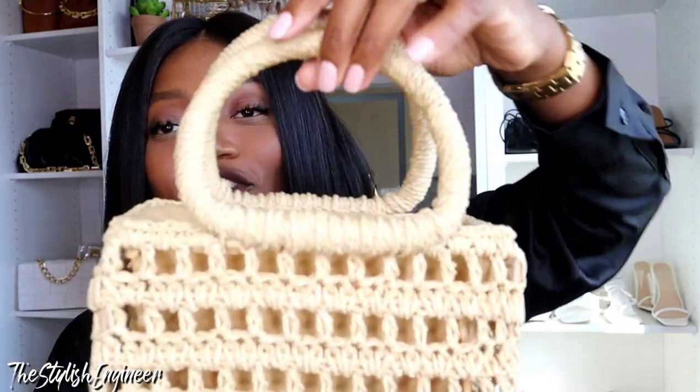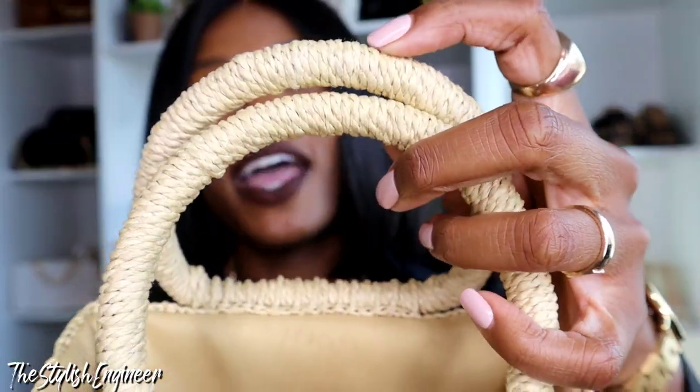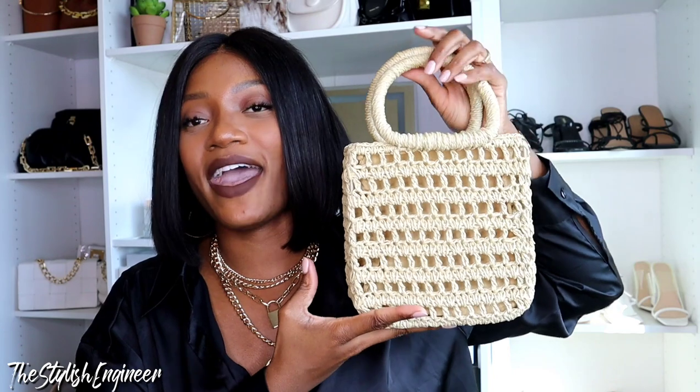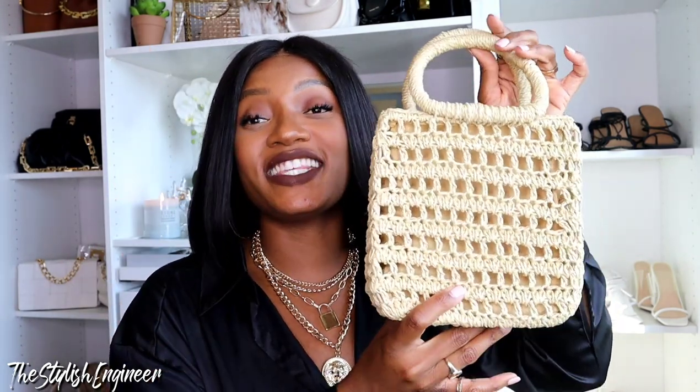But again, another very well-made bag. It's very, very quality made. The handles are really sturdy as well, and I'm just here for this bag. It's such a cute bag, and this also looks like something that you would probably find maybe at Zara or any other type of store that sells resort style summer looking items. This bag is definitely a keeper. I love it. It's really cute.